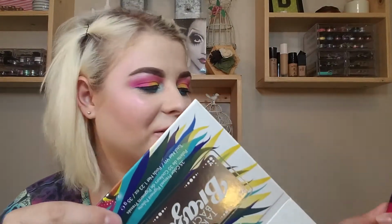Okay, now we're going to do my lips. I don't know what I'm doing. Oh man. So I'm going to use the mirror in here. I don't know why I'm telling you that. I'm taking the Colourpop Ultra Matte Lip in Pinwheel, and that's going to be my lip color.